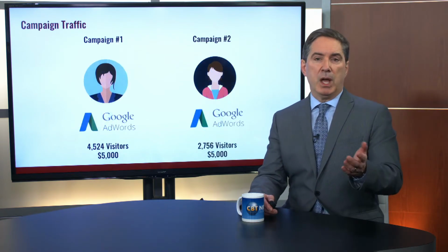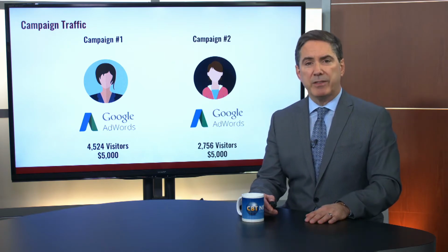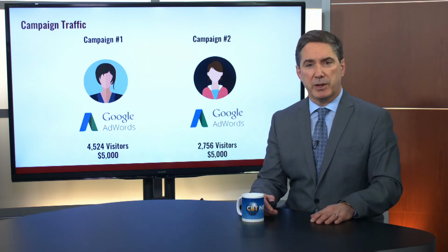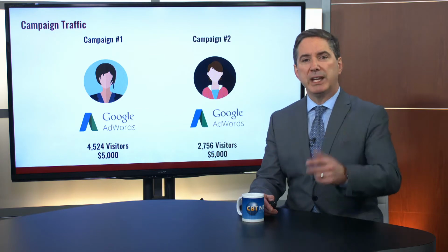And lastly, you could hire 2 agencies. You're each going to give them $5,000. One agency promises to bring you 4,500 visitors. The other agency, 2,700 visitors. Which agency would you pick?